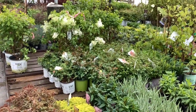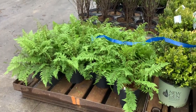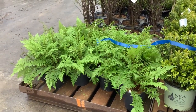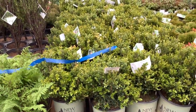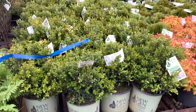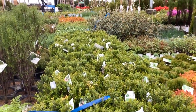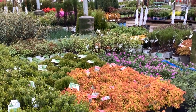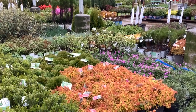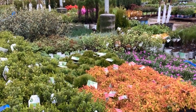Can't beat the roses. They're up, leaf and bud, looking good. Quite an assortment of ferns coming out of the greenhouse. Again, nice full heavy plants. Here we're looking at more of the Next Gen boxwood. You can see the spireas are starting to leaf out, looking good, nice shape to them. Geranium, looking good. I think those are Rozanne.